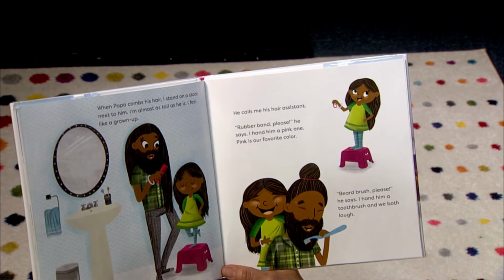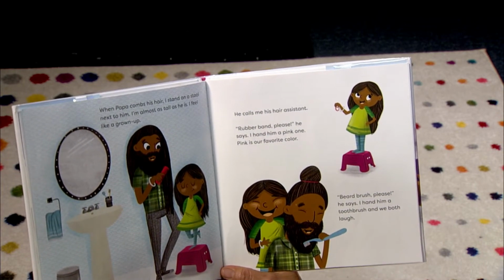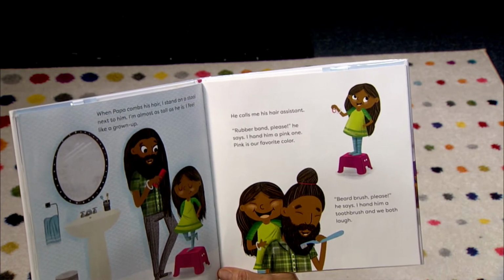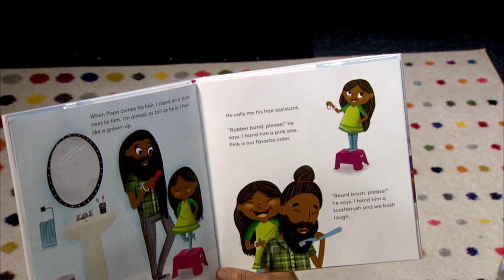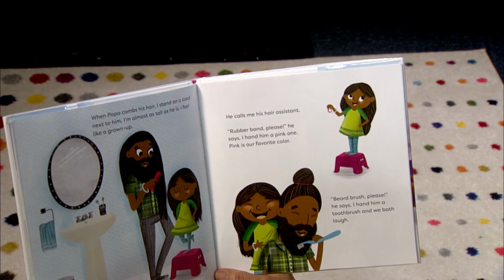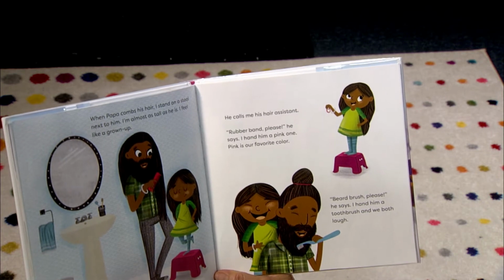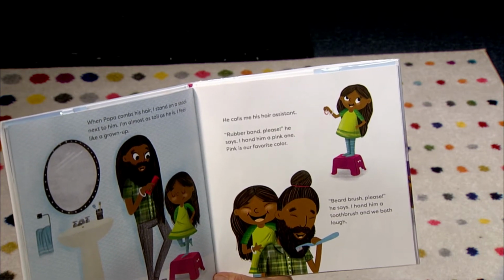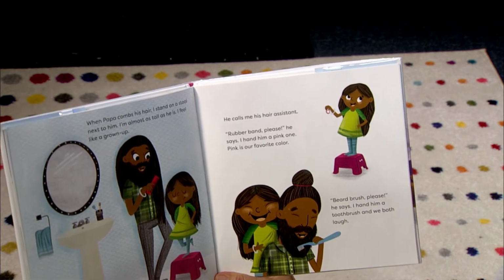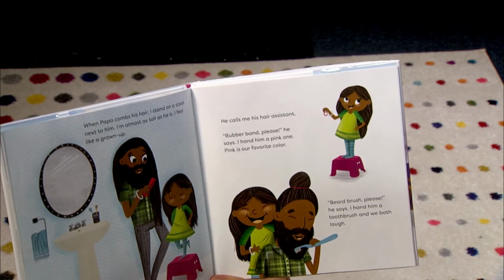When Papa combs his hair, I stand on a stool next to him. I'm almost as tall as he is. I feel like a grown-up. He calls me his hair assistant. Rubber band, please, he says. I hand him a pink one. Pink is our favorite color. Beard brush, please, he says. I hand him a toothbrush and we both laugh.